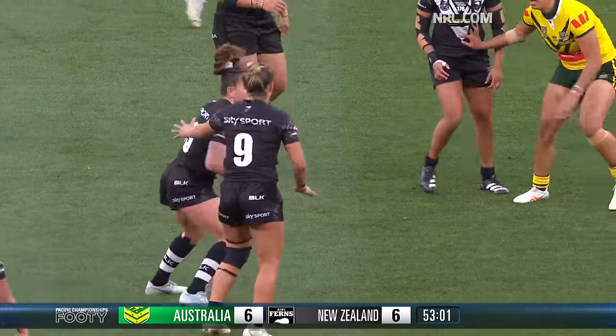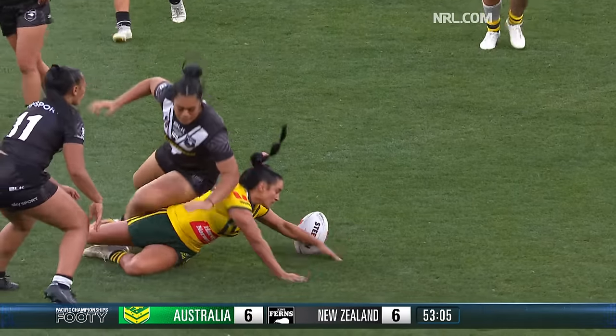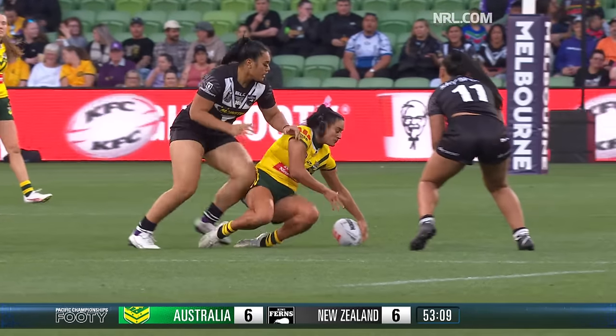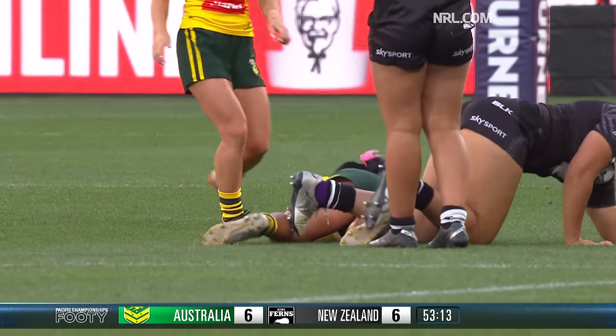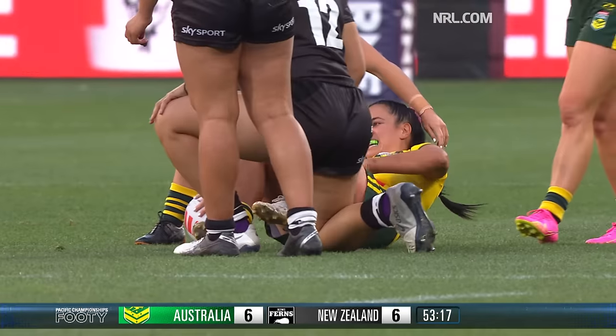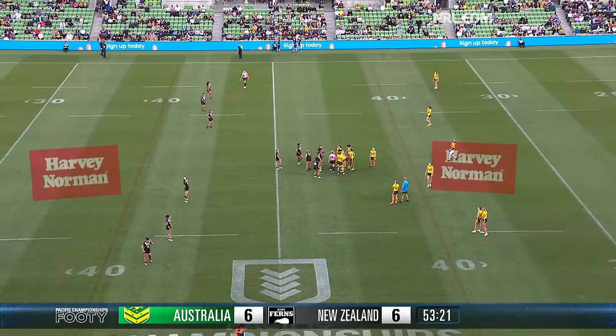This one looked a little untidy here for the Kiwis. They weren't quite sure where they wanted to break that footy down, where they wanted to play the ball. And just in the contest here, it looks like Yazzie just gets landed on. It's always uncomfortable. That was a good opportunity after a set restart, just gone begging for the Kiwis.